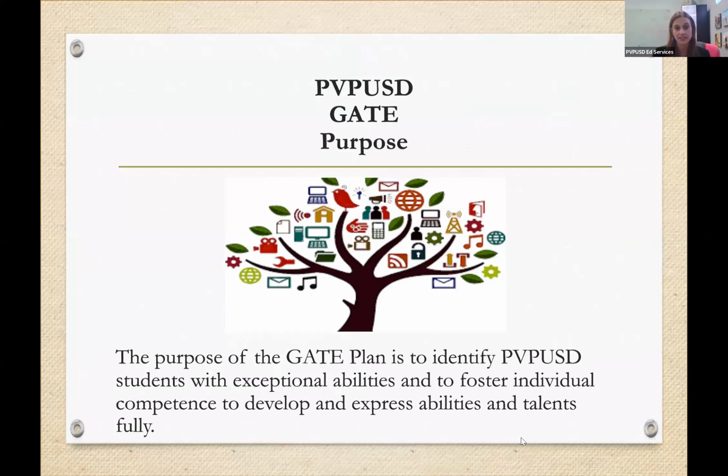To get started, I wanted to share a little bit about the purpose of GATE. The purpose of our GATE plan here in Palos Verdes is to identify students with exceptional abilities and to foster individual competence to develop and express abilities and talents fully.